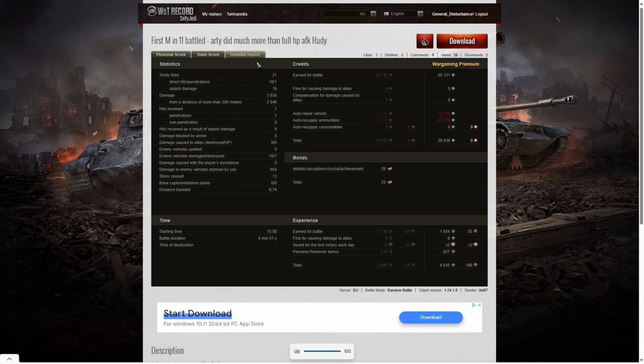So let's have a look at detail. 21 shots fired. That's a huge amount. He was really keeping active. 10 direct hits, 1 penetrating shot, and 19 splash. Damage of 3,030 hit points, of which 2,946 were at more than 300 meters. The close one being the Firefly that he rammed at point blank range. 1 hit received, it was a penetrating shot. Yes, it was a close range shot from Firefly.